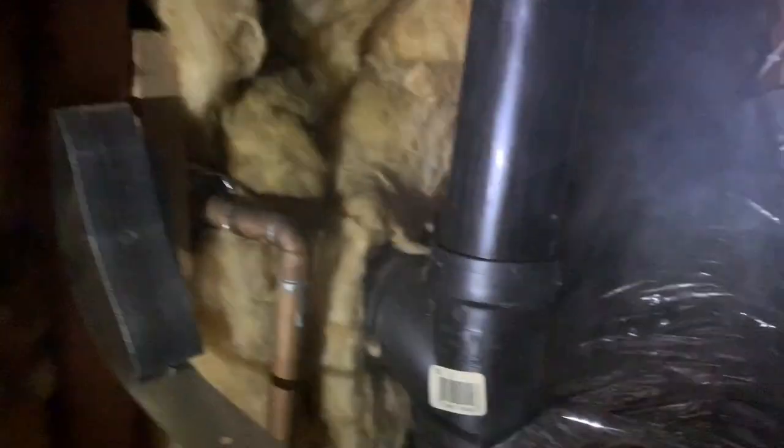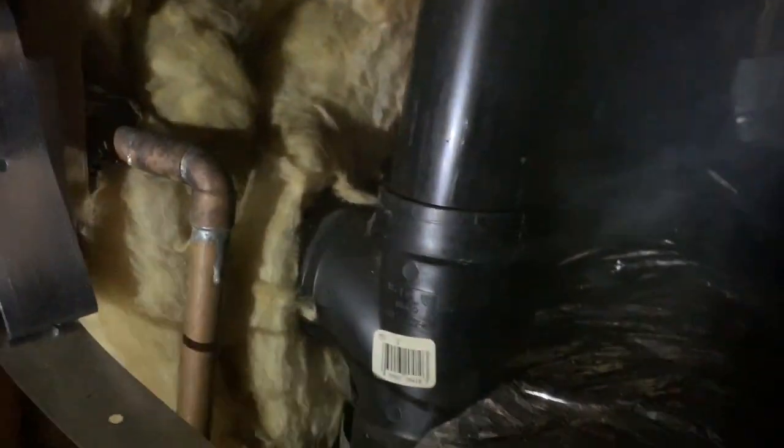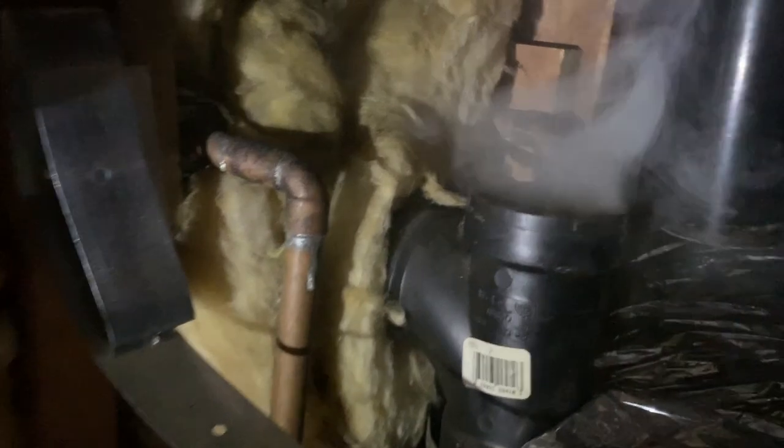All right, folks, look at that right there. There's a vent pipe that was not installed properly. In fact, it wasn't even glued in. Let's go ahead and disconnect it right here. Look at that. So this is the top of the pipe.